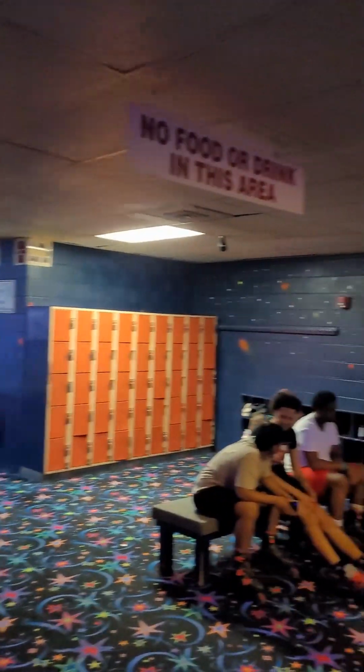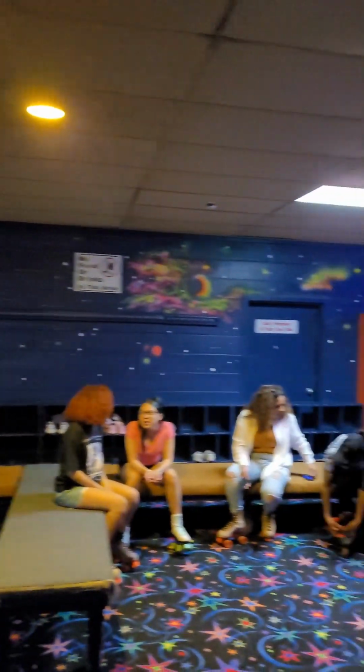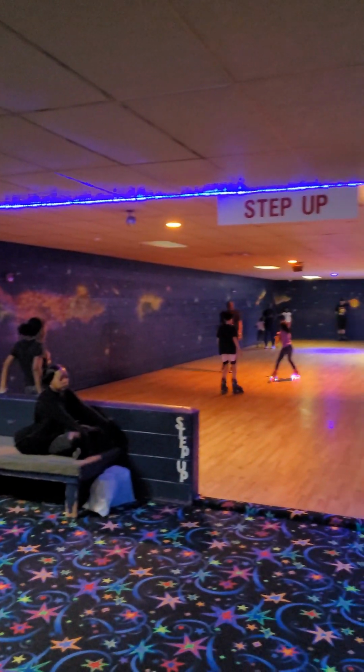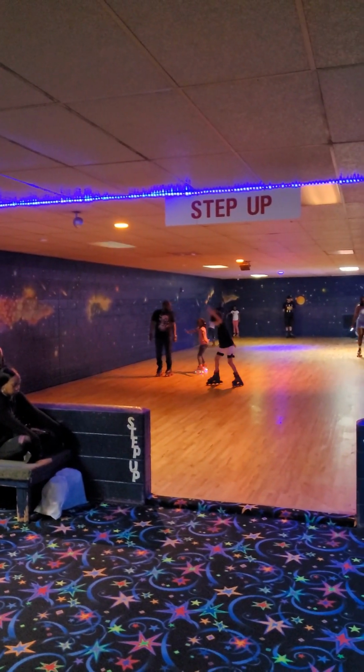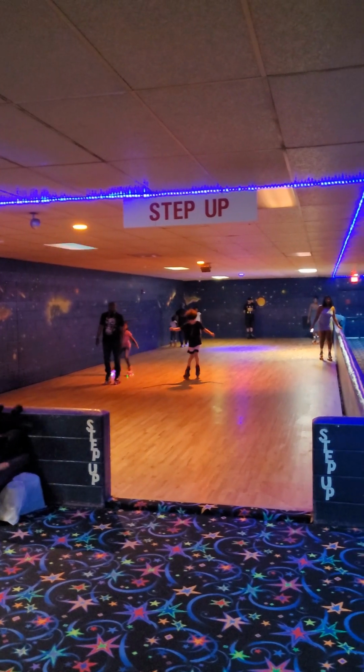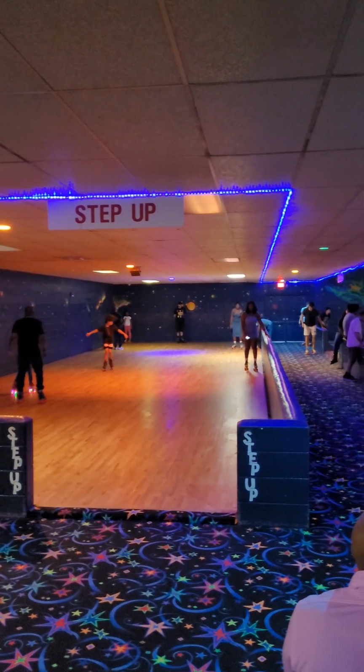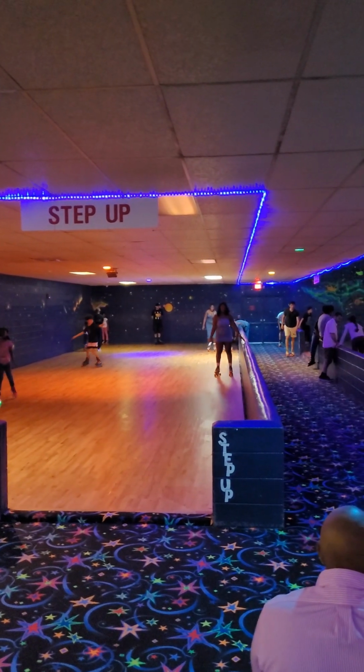RollerWorld has a 14,000 square foot roller skating rink equipped with lights and music. They also have a special section dedicated to beginners learning to skate. This beginners area was a decent size for people who are just starting out skating. This is the first rink I have visited that had a designated area for this.